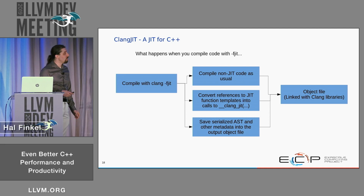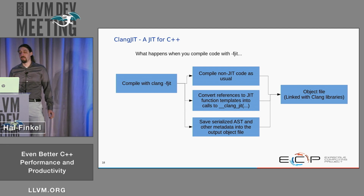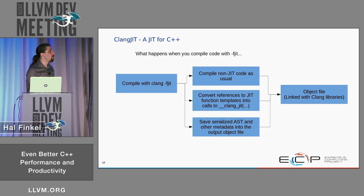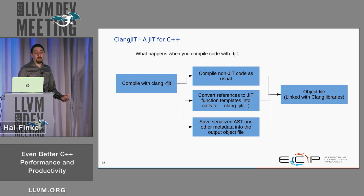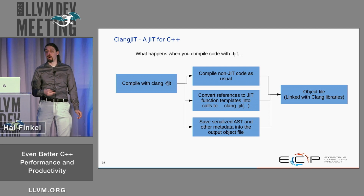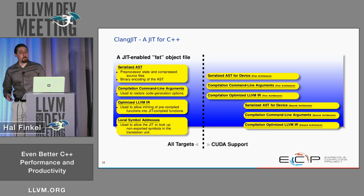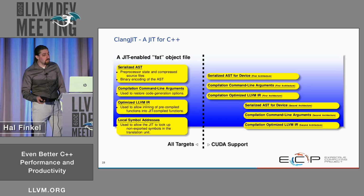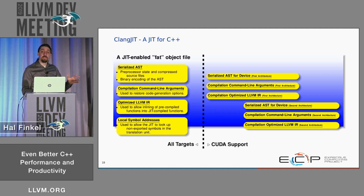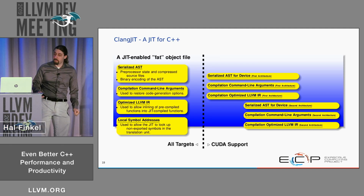Those get linked. When they get linked, there is a runtime library that is sort of built into the Clang libraries. And that runtime library provides all the logic for doing the runtime stuff, but it also, of course, provides the implementation of this ClangJIT runtime call that has been substituted for uses of the function templates. Now, I mentioned that there's a bunch of metadata that has to get saved into the object file. So let me talk a little about what that actually is.